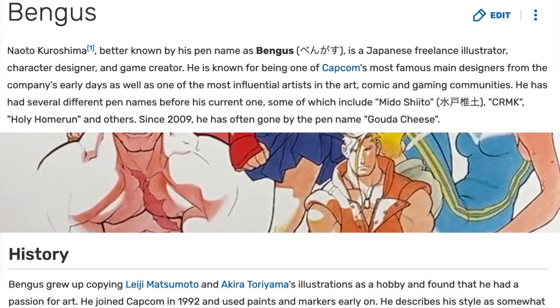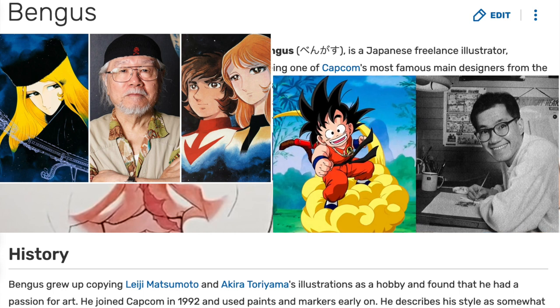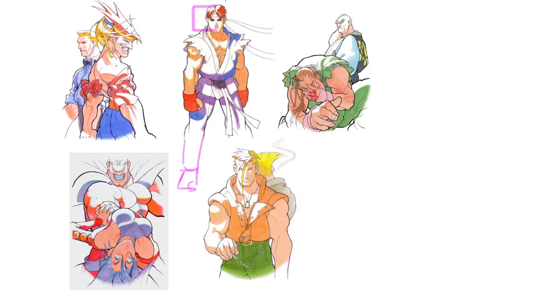Kinda hard to pin him down online. It says here he grew up copying Leiji Matsumoto and Akira Toriyama's illustrations. That's these guys we all know and love. So let's take a look at his style.